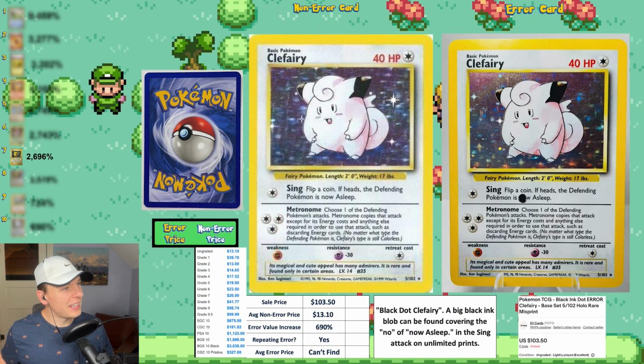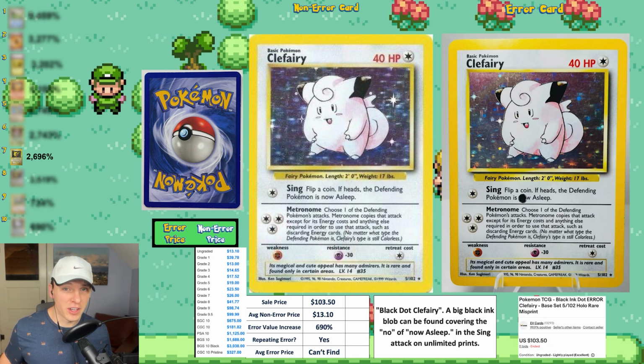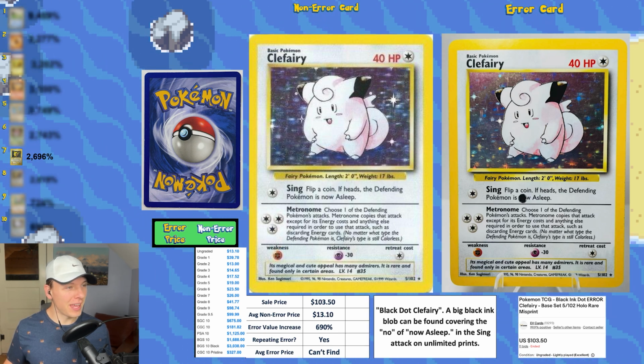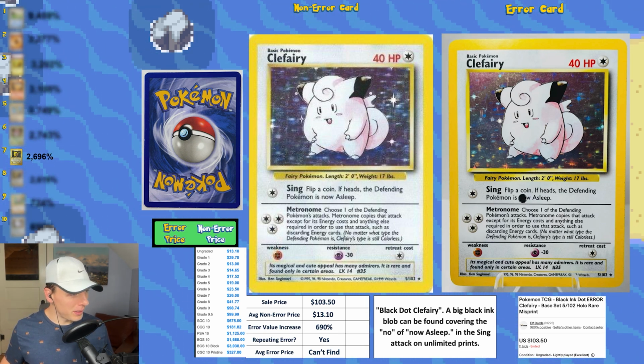Next up, we have a repeating error. Here we have a base set Clefairy with the black dot error. Right smack dab in the middle of the center of the card, we have a black dot covering up the N in the O and in "now." And this is a repeating error.